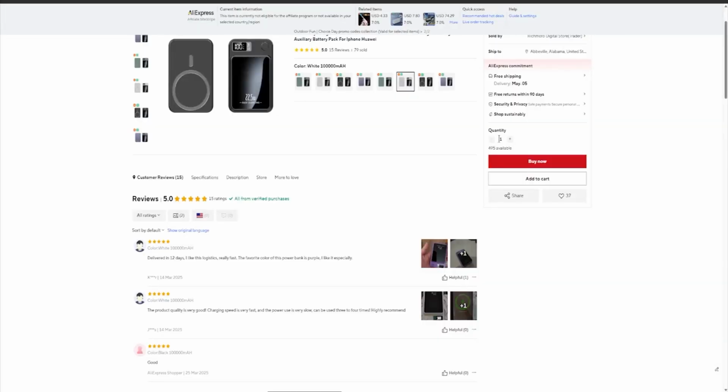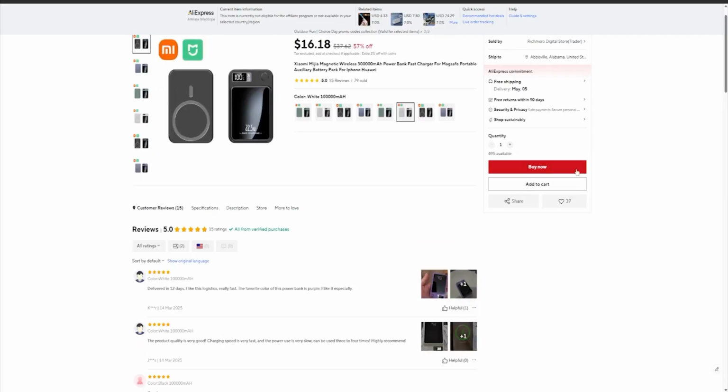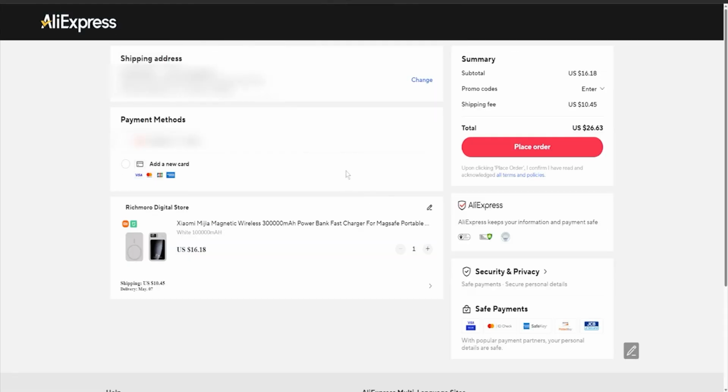After this, if you want, you can also change the quantity. You can choose the number of products you want. You can increase it here, and depending on what you desire, you order it. I'm going to leave it at 1 and click where it says buy now. When I click buy, now this appears here.